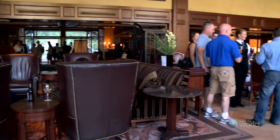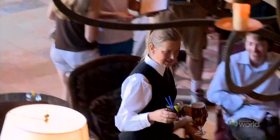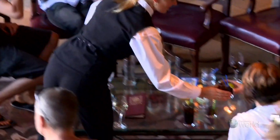It's time to relax in the Larkspur Lounge, a glass in hand. The bartender's specialty: martinis and cocktails of his own concoction.